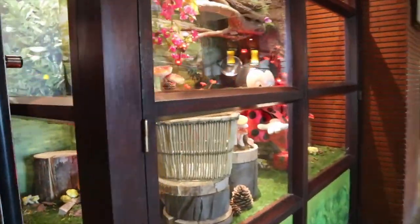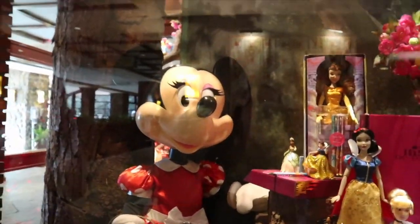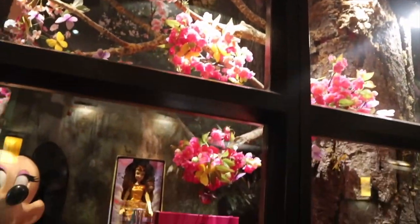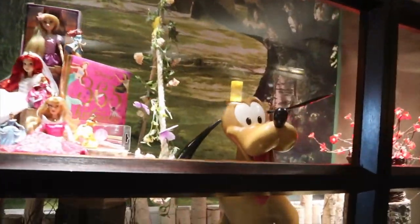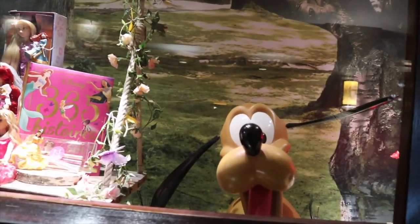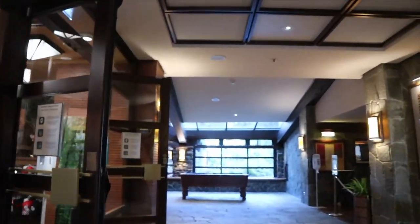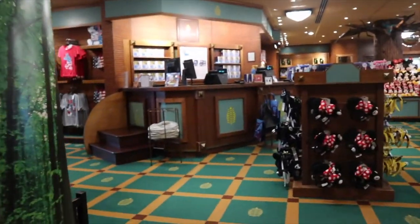Oh, look at this side. Mickey's this side. Mickey's a ladybug. I don't know if you can actually see Mickey as a ladybug. And then Minnie's this side. She's not even dressed up, but how pretty is that? They should have dressed her as Snow White or something. And then they've got Pluto over here, picking these sticks, looking very happy with himself. We can go in the store. I didn't know there was a drawer there. We can have a look. But yeah, this is the shop.